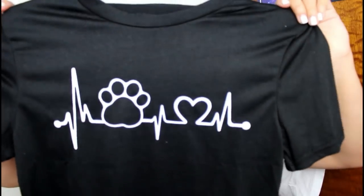So the next shirt that I got, I absolutely love, because if you guys don't know, I do own two dogs, a guinea pig, a hedgehog, and fish. And I do have a second fish tank, which is actually going to my school if you have not seen that video yet. But I do have several animals. And because of that, I saw this shirt and I fell in love with it. It is solid black and it has one of those little heart things that you see on a heart monitor.